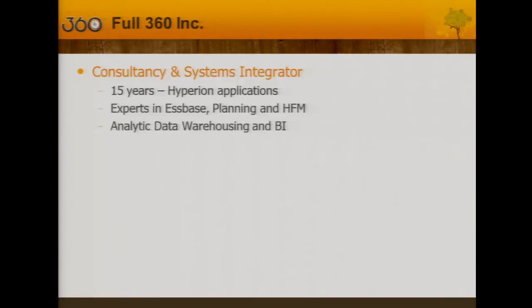Now, Full 360 is a systems integrator and consultancy. We're based in the New York area. We've been doing Hyperion applications for about 15 years now. We're experts in Essbase, Planning, and Hyperion Financial Management, the applications that make up the core of Oracle's Hyperion EPM suite. We do analytic data warehousing and BI, all of the analytics. There's usually a large data warehouse behind any Hyperion application, just to feed it the kind of data that the CFO and the financial people are looking for in their analysis.